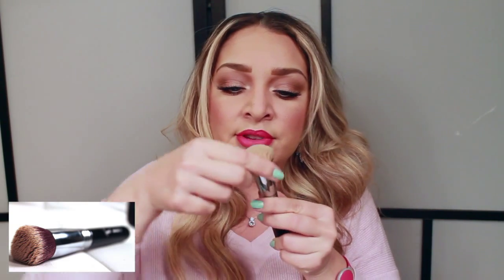Now, a Kabuki brush is usually a denser hair brush. As you can see, it's very, very dense and the bristles are very, very thick. But this makes all liquid and cream foundations just look gorgeous on the skin. Really buffed in, it really gives you that polished, buffed in, natural look. It doesn't leave the foundation sitting on top of your skin.